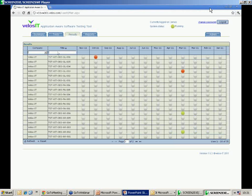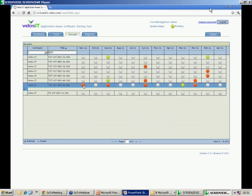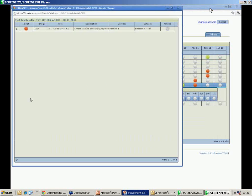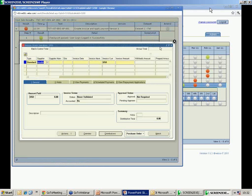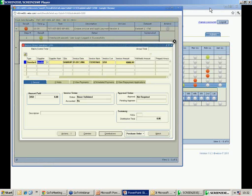If we go to the results screen and drill into the result for this particular test script, we can see the big red dots, and we expand out the results. So here we can see that step 3, a checkpoint, first failed. At this point it then takes a screenshot of what happened at that particular point in time. It then tried to continue a little bit further, but there were some other errors.